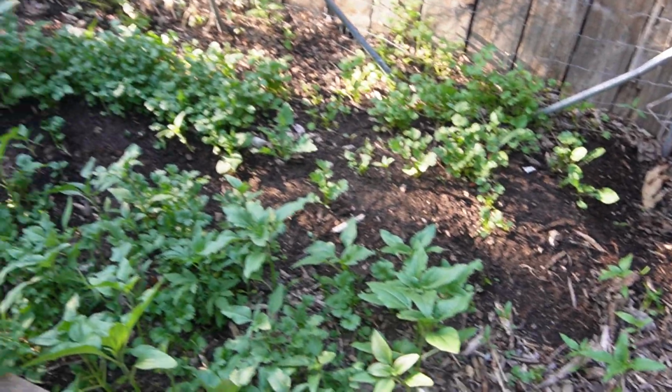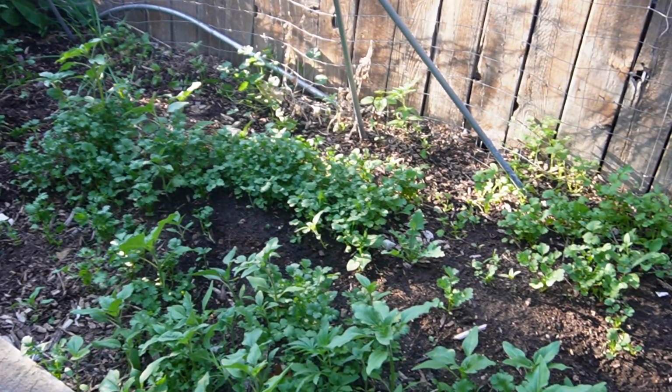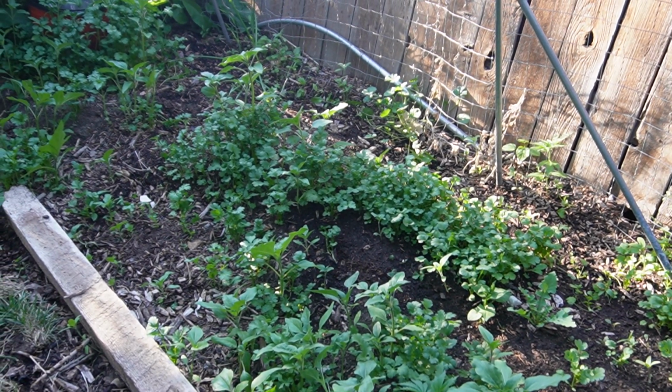So this is all cilantro. When we're not growing something, Mother Nature likes to put something there. So this is our ground cover, cilantro. I mean, well, why not? And it's great. I just walk by and graze. I eat all day.